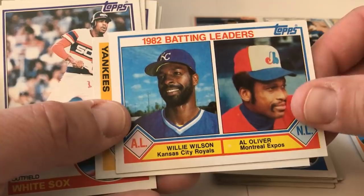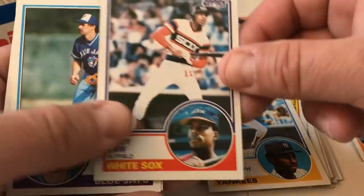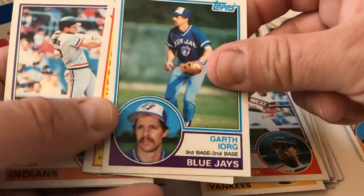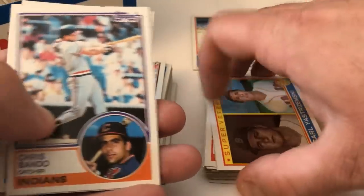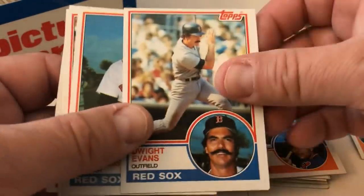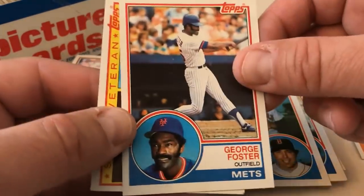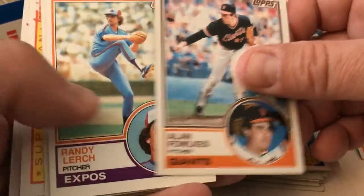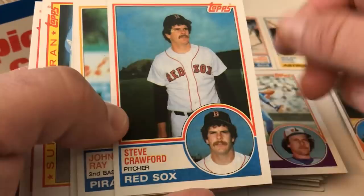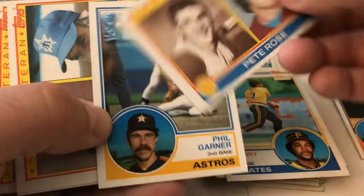Willie Wilson and Al Oliver, batting leaders. Okay, Willie Randolph, good card there. Rudy Law, Garth Orge, Carl Yastrzemski, cool. Chris Bando, Dwight Evans, Roger LaFrancois, I think, George Foster, Gene Garber. Okay, let's keep hustling here so we're not here for an hour. Alan Folks, Randy Lurch, Steve Crawford, Johnny Ray, Pete Rose.